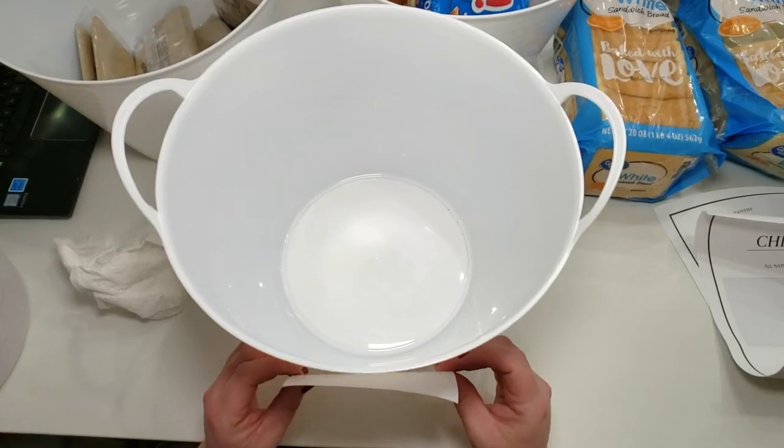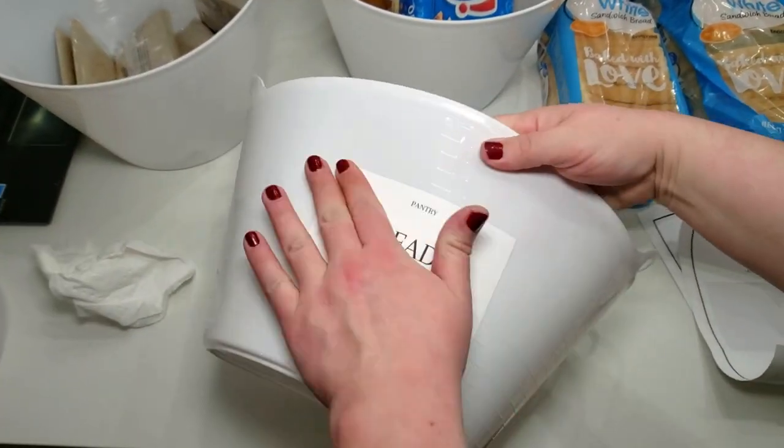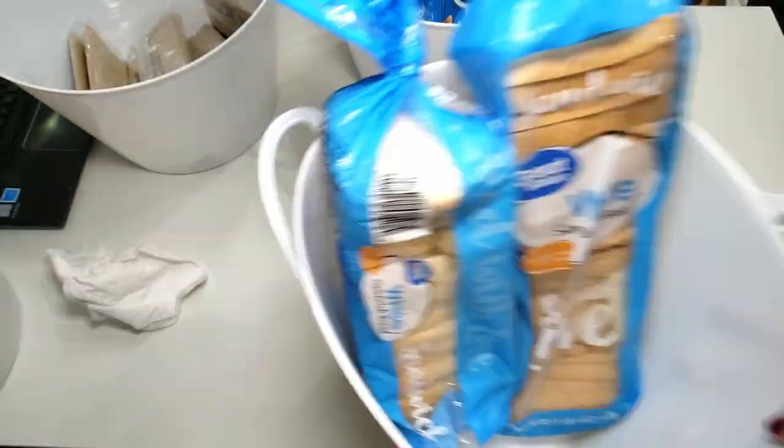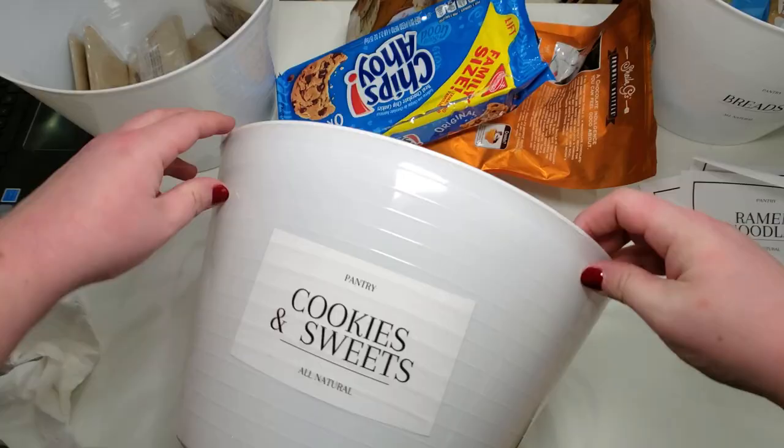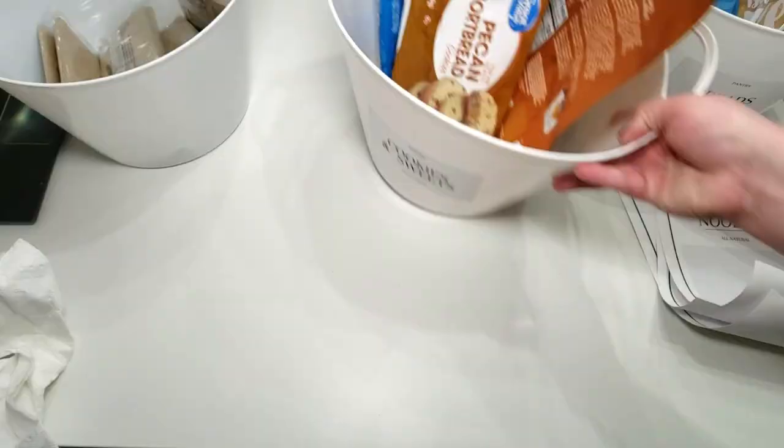Once all of my labels were ready, I removed everything from the pantry, just going one shelf at a time, and started applying the labels to all of my bins and my baskets.